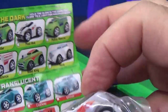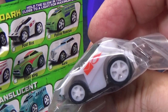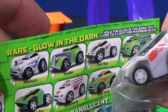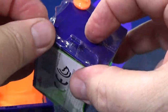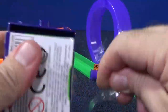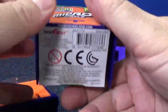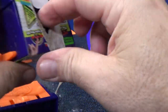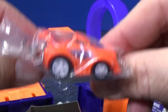Let's see. I'm looking at that one right there, Postbot. Yeah, that looks like Postbot. That's part of the rare glow-in-the-dark series. Another one? Okay. Oh, what happened? Found them.